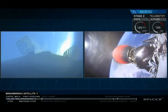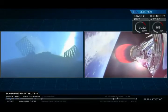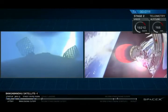As that first stage gets closer and closer to the surface of the Earth, you should be able to see features such as clouds, waves, and eventually the outline of our drone ship.